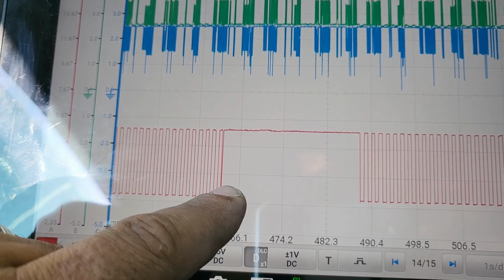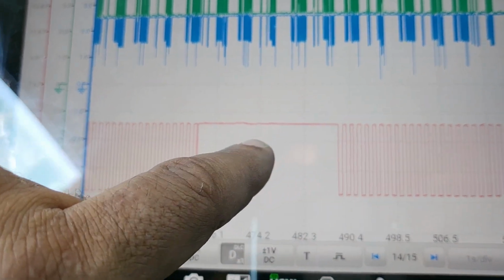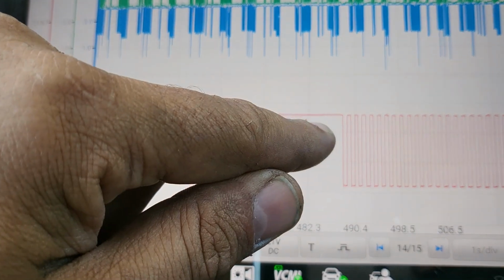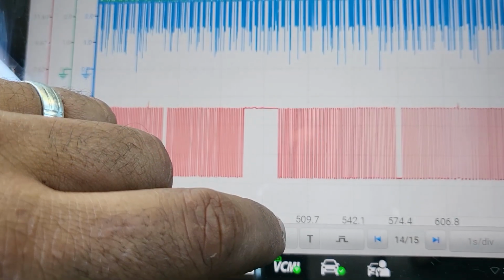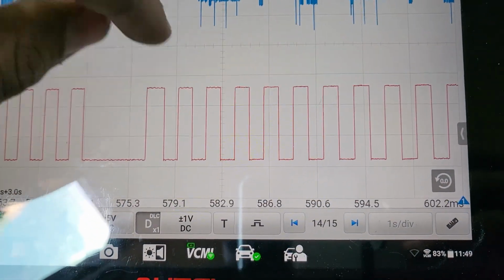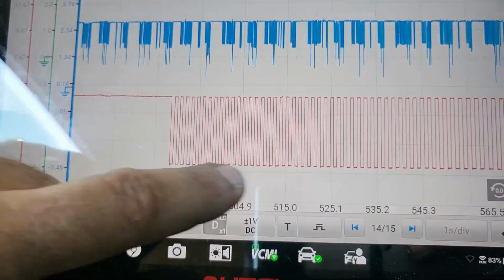But hold on, the car didn't shut off, so we kept 5 volts, and the car didn't shut off. Here also. It's weird. It's a clue, definitely a clue. You understand what I'm saying, right?